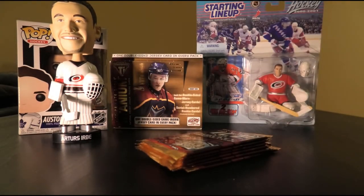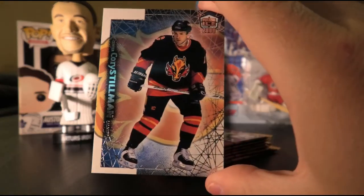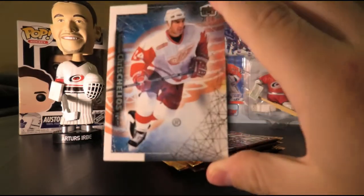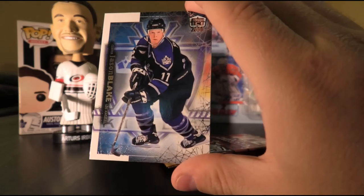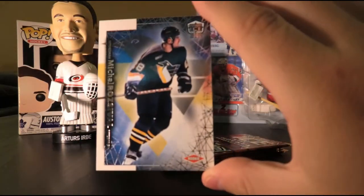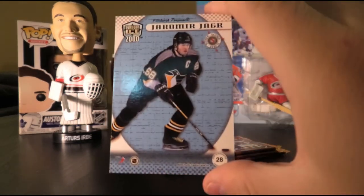Got a handful of packs left. Matthew Barnaby, Ron Tugnutt, Pavel Demitra, Cory Stillman, and Mike Johnson. Daniel Alfredsson, Adam Graves, Chris Chelios, Stu Barnes, and Darcy Tucker. Getting dry here, everything's base packs. Jason Blake, Mark Messier, fan favorite in Vancouver, All-Star Preview, Joe Sakic, Michal Rozsival, and Scott Young. Adam Deadmarsh, Checkmates of Matthew Barnaby and Jaromir Jagr.